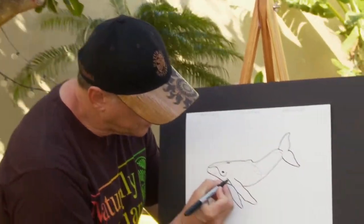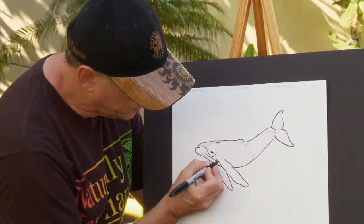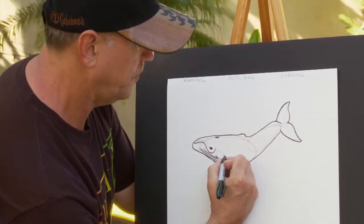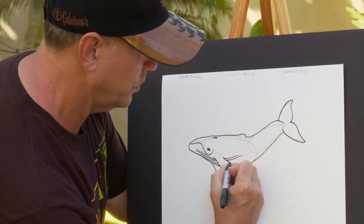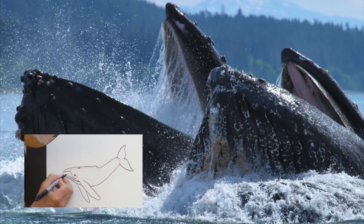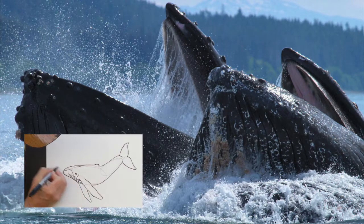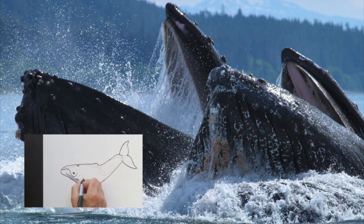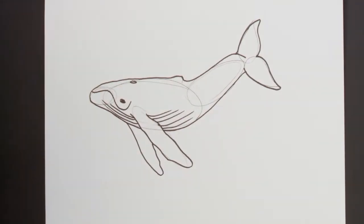Now to finish outlining our whale, we'll give it a few stripes, just like this. One, two, three. And we'll give them a few more coming out the back. One, two, three, four. And these grooves expand when the whale gulps in all that ocean water when they're eating krill. Not in Hawaii, but in other parts of the world where they feed. Okay, so we just finished our humpback whale.